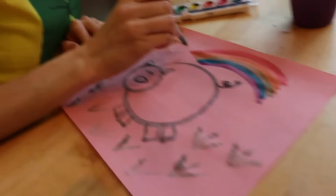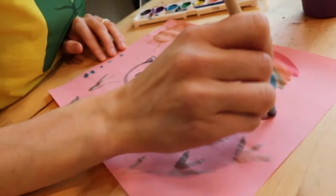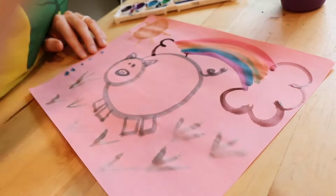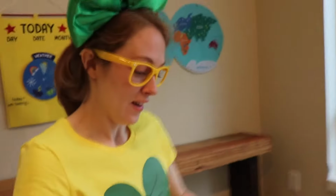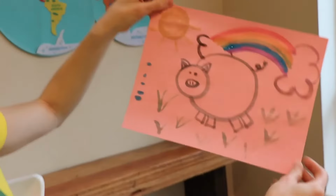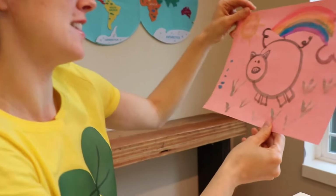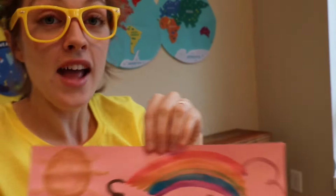Let's draw some clouds on both sides of our rainbow. It's kind of going over our pig like this. Ooh. Look at that! That looks really fun, doesn't it? Oh boy. Maybe we should figure out something to do with those blue dots that I painted. It's kind of silly.